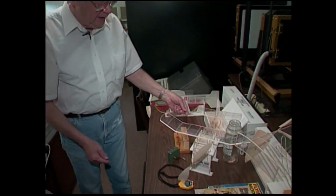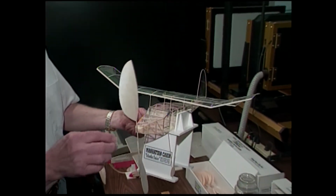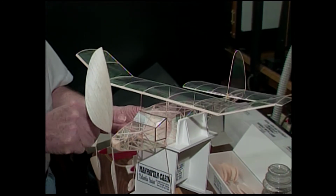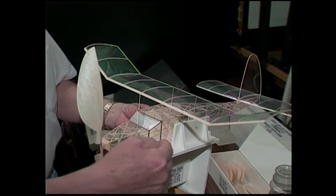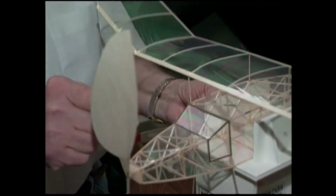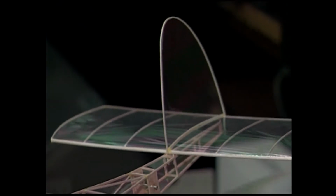This model here is called a Manhattan Cabin, and it's designed to look sort of like a real airplane with a cabin. The rules say that we have to have these marks on here to indicate the windshield and the windows. And all of this is called geodetic construction, which makes that fuselage very strong. Now tell me, the other plane doesn't have this. It almost looks like saran wrap on there. Well, it's sort of like saran wrap, except it's made especially for these models.